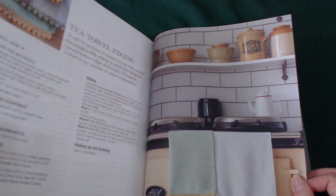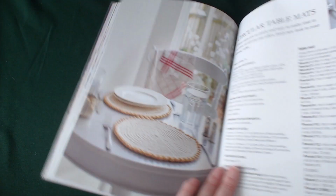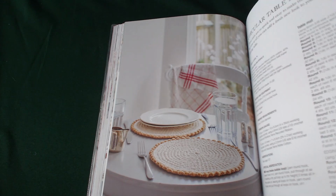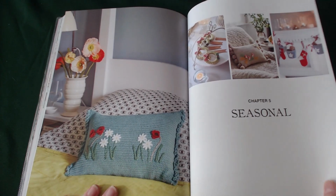And then next up we have got some tea towel edgings. So it's just these little bits. Oh, sorry, these little bits here. And then we have some circular table mats. I'll tell you what, I'm really loving the bubble stitch in this book. Right, we're now on to chapter number 5, which is seasonal.